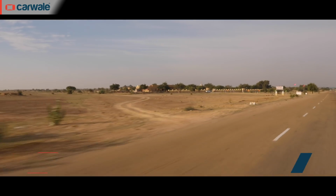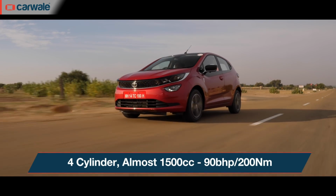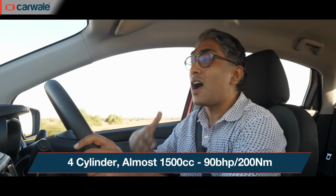The one we're driving here is the diesel, and the diesel is almost 1500cc. It's a four-cylinder unit and it makes 90 horsepower and 200 Newton meters of torque. So the output figures are more than what the Baleno delivers, but it is less than the i20, so it's more middle of the road, if you will.